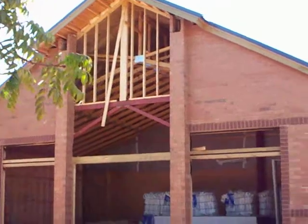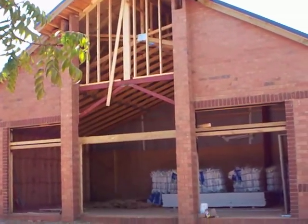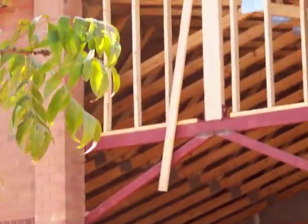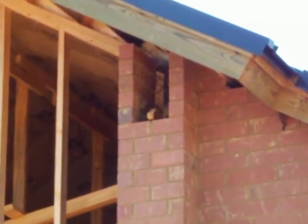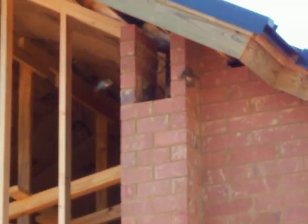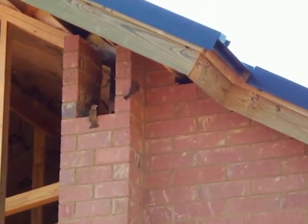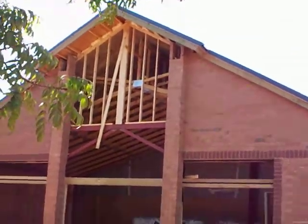And birds that are taking nests there. I wonder what's going to be with that board right there. Oh well. Boy! That's pretty. I like birds.